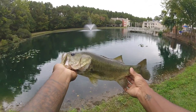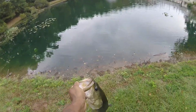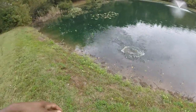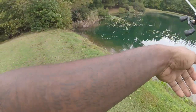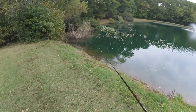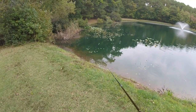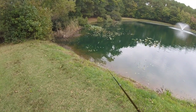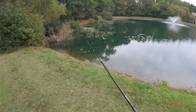All right, guys. Biggest of the day, 2.5, 3 at the most. Skinny fish, but he's here in shallow water feeding. So, get a couple more casts, and I'm heading out of here, guys. Nice size fish that was, 2.5, 3 at the most, on the small minnow style Bass Assassin swimbait. This will be my last cast, and I'm gonna get out of here, guys.